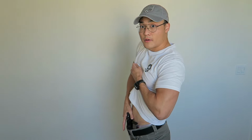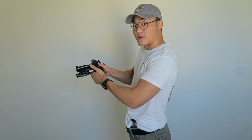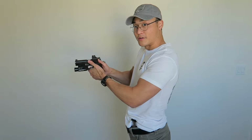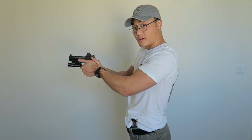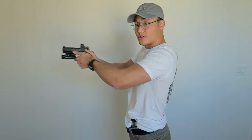So again, clear, grip, as we clear the holster, we're going to start leveling that muzzle. Hands will marry together. My forefinger is going to smash into the bottom of that trigger guard. The thenar eminence is going to fill that void. I'm going to press out as I finish that marriage.